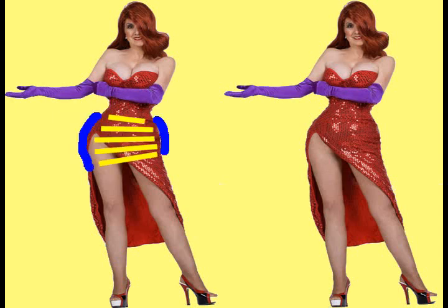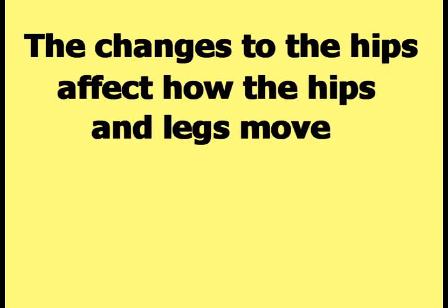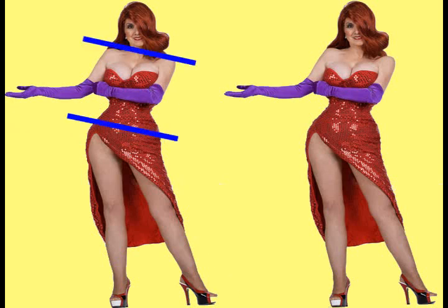Please note the relationship between the curves of the hips. The difference in the hips is not just a visual one. The changes to the hips affect how the hips and legs move. The short and humped look of the woman's left hip is responsible for the tendency of the woman's left leg to rotate and stretch out to the left. The difference in height between the standing straight up right leg and the stretched outward and rotated left leg make the hips and the shoulders look slanted from high on the right to low on the left.